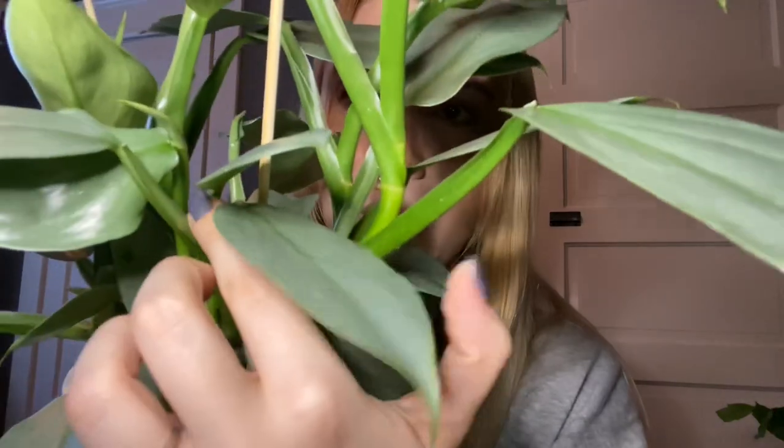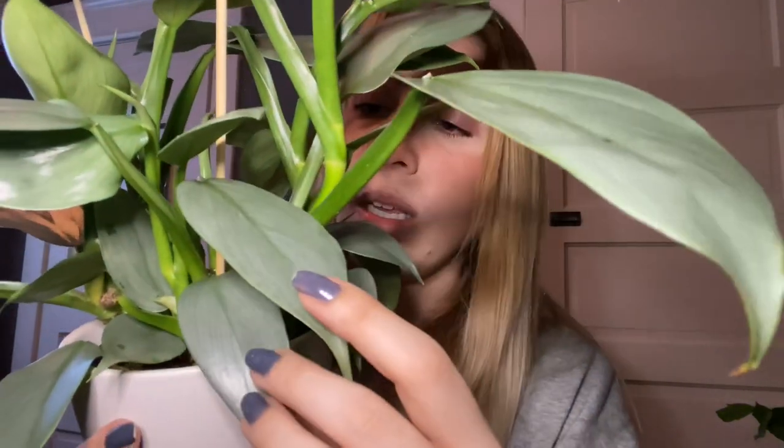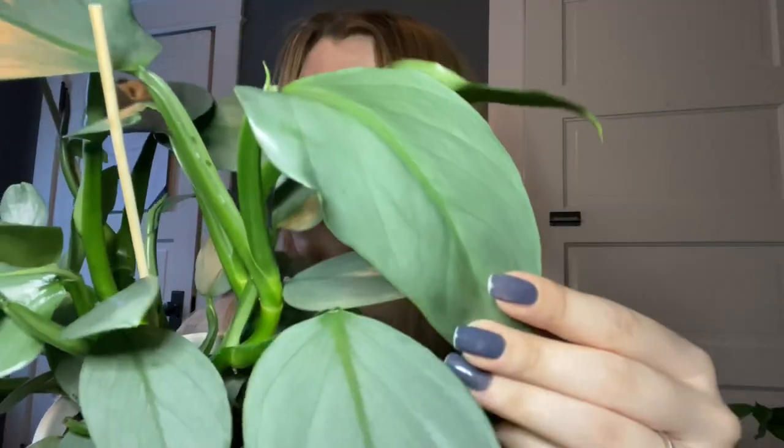Here's another baby leaf coming in. Oh, that's out of shot. Wow, nice job. There it is. Oh, they're so cute. Yeah, I love this plant. It stands out among all the ones I have. It really is one of my favorites. Those are all the plants that I'm going to be talking about today.